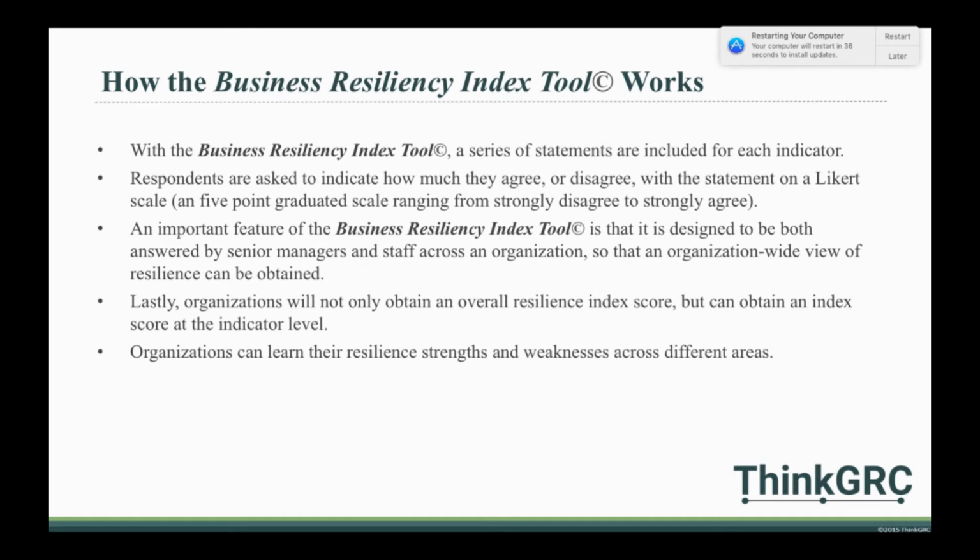An important feature of the Business Resiliency Index tool is that it is designed to be answered by both senior managers and staff across an organization, so that an organization-wide view of resilience can be attained. Lastly, organizations will not only obtain an overall resiliency index score, but can obtain an index score at the indicator level. Organizations can then learn their resilience strengths and weaknesses across different areas.